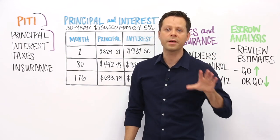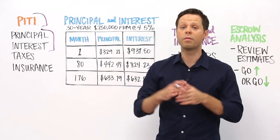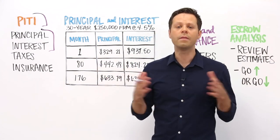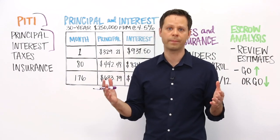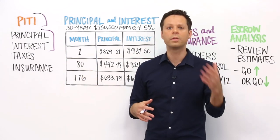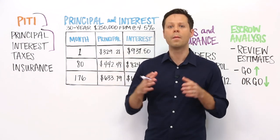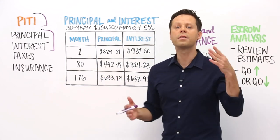Now, VA buyers with a fixed rate will pay the same amount toward principal and interest each month for the duration of the loan. But the relationship between the two changes over time. So when you first start repaying your loan, the interest portion represents the bulk of your overall principal and interest payment. Now, as the years go on, you slowly begin to pay more towards your principal loan balance. These typically even out about halfway through your mortgage term. And after that point, more of your payment starts going toward paying down principal rather than paying interest to your lender or servicer. So let's look at an example.